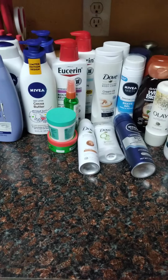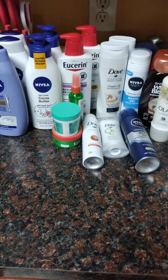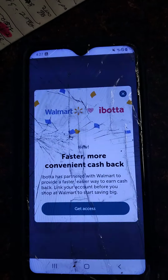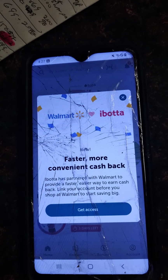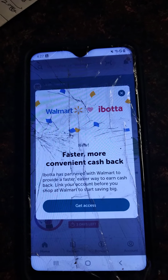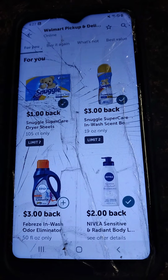Cash back on Ibotta. Let me see if I can show you guys those on this phone. Okay, hold on one second. Yes, I had to put it on the raggedy phone, okay? On the raggedy phone, welcome to Ibotta. Ibotta has a partnership with Walmart for a faster, easier way to earn cash. Like I told you, all you have to do is scan the barcode. From Ibotta, look at these money savings.